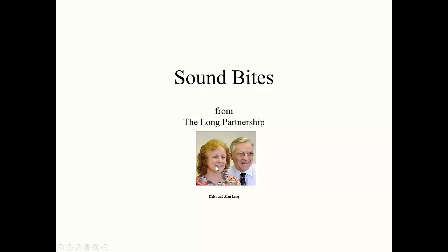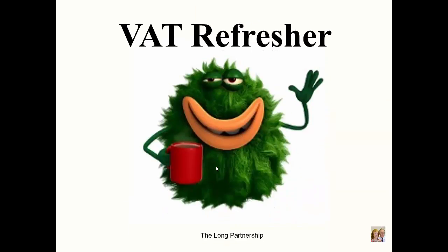Last week we had a look at some of the exciting developments with income tax returns. This week I want to have a quick refresher on VAT. In some respects this will be a quick overview, but there are a number of points that we find are difficult, and I want to highlight these so that you don't trip over any of these in the future.